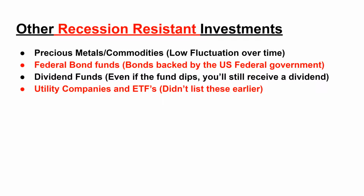Utility companies and ETFs. I didn't list these earlier, so I wanted to mention these now, but I really haven't done much research on this sector. But utility companies are always needed, even during a recession.